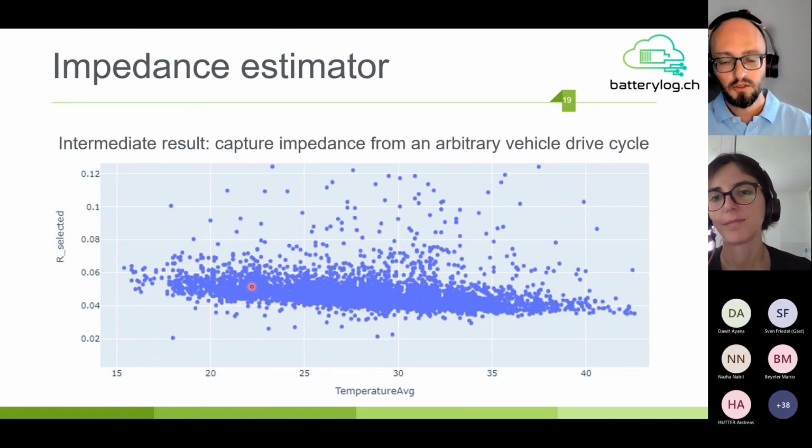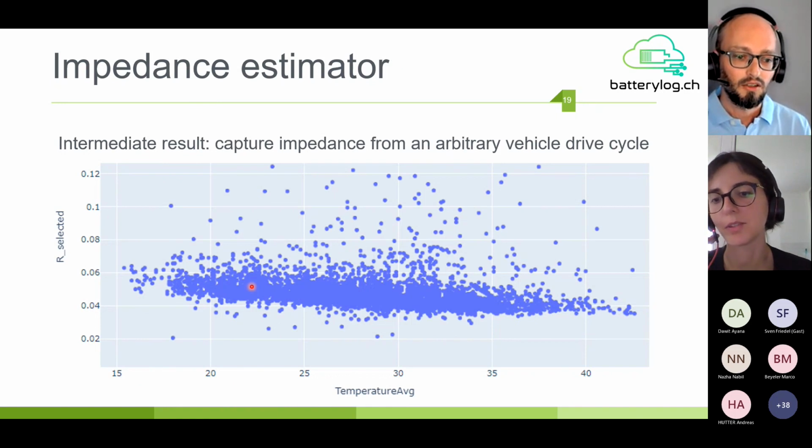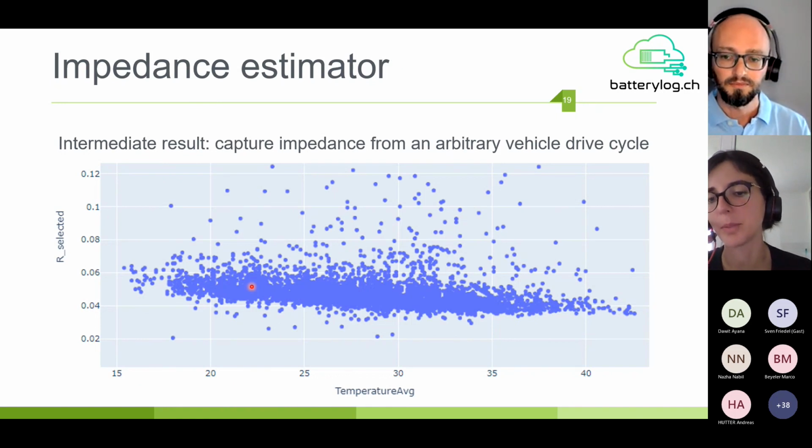But also I have to say, from what I've seen so far, at least with these batteries here, it does not change too much in the range of 20% to 90%. 80, yeah, or 80, yeah, especially low SOC, it's tricky. Yeah.